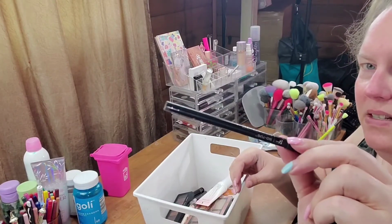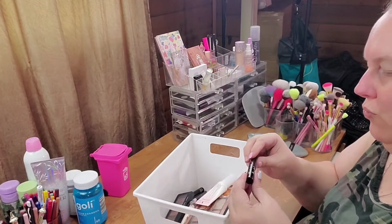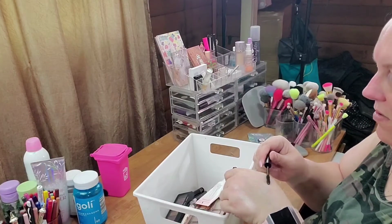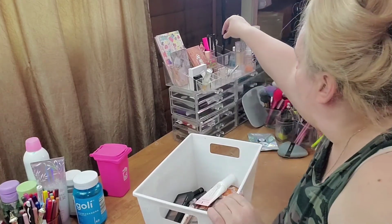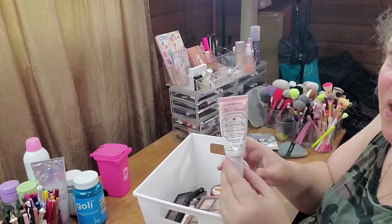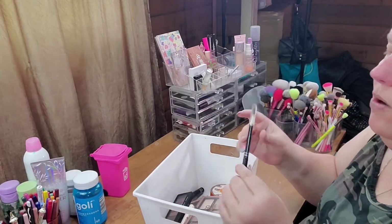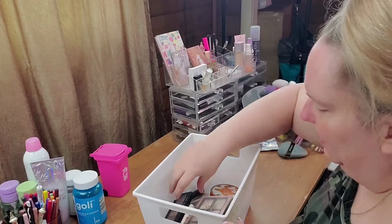This is the It Cosmetics No Tug Eyeliner in black. And this is Billion Dollar Brow Gel. Oh, and you're clear. Okay, I'll have to pick another one, but this is clear. Because this is clear, we have Too Faced Hangover Primer. Oh, this goes with the Billion Dollar Brow. That's what it was. This is the Billion Dollar Brow actual pencil liner.